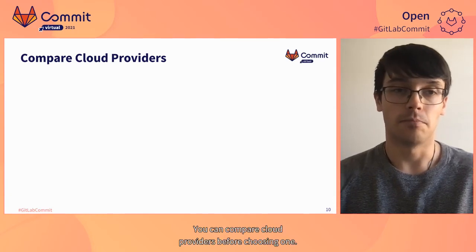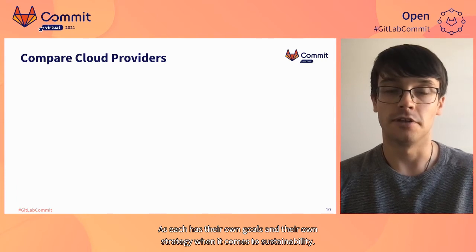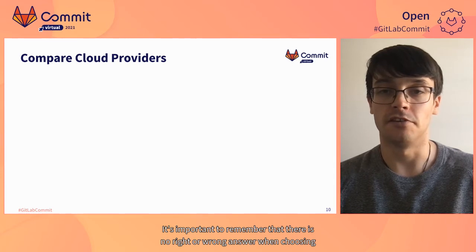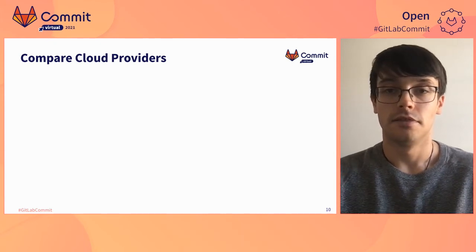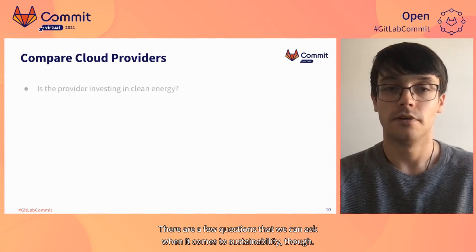We can also compare cloud providers before choosing one, as each has their own goals and their own strategy when it comes to sustainability. It's important to remember that there is no right or wrong answer when choosing a cloud provider, as there may or may not be additional factors to consider. There are a few questions that we can ask when it comes to sustainability, though.